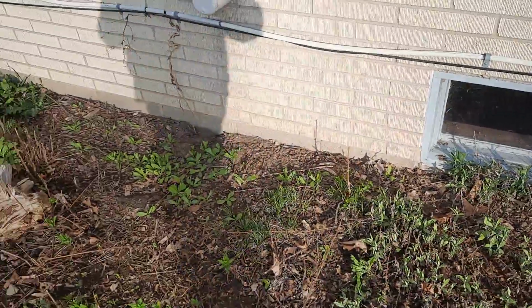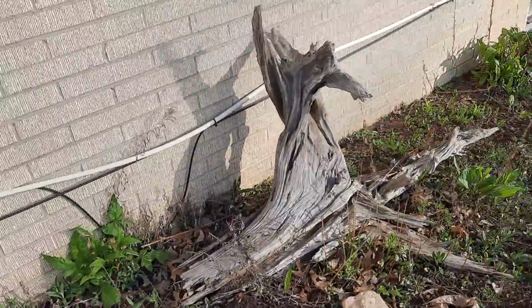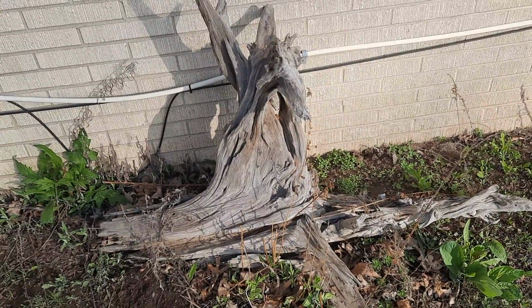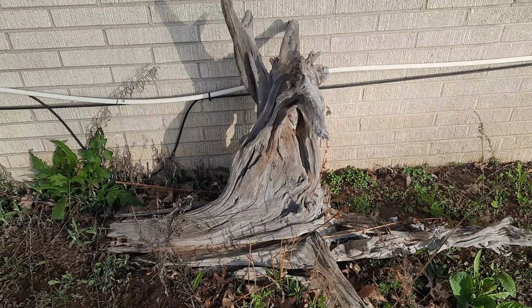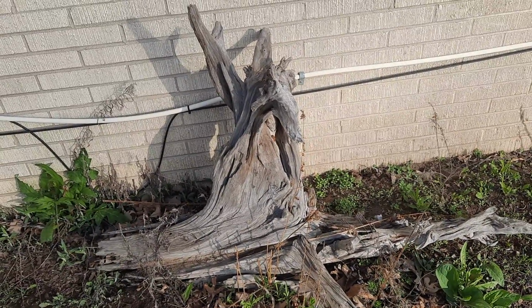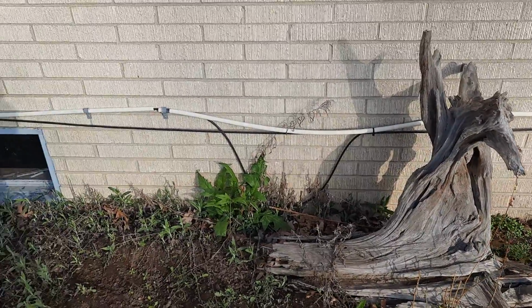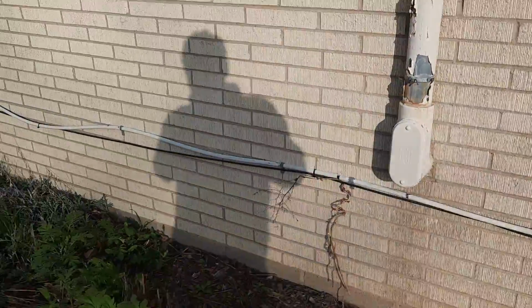And finally over here, oh yeah, I gotta focus on this big piece of driftwood right here. This, I believe, houses one or more little critters, which is a good thing. I like critters in the garden.